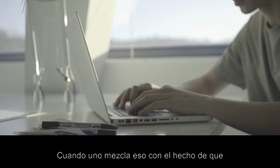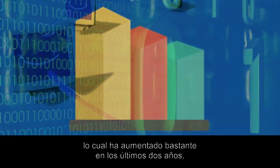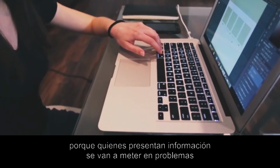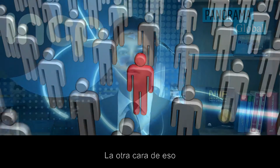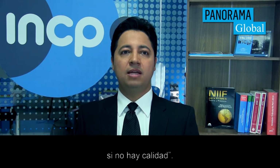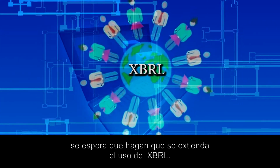When you mix that with the fact that there is increasing use of XBRL by consumers, which has increased quite a bit in the last 2 years, you can see that there is definitely a need for a data quality committee because filers themselves are going to be getting in trouble if they are filing bad quality now that consumers are using XBRL. The other side of that is that consumers are not going to get what they need if the quality is not there.